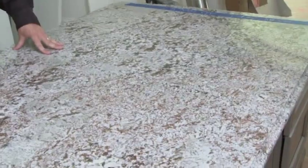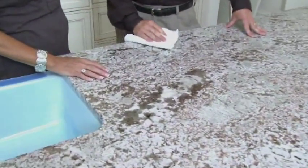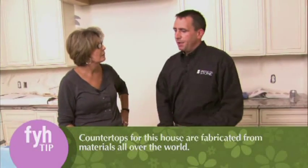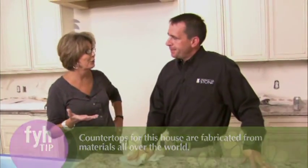Okay, well now let's go through some of the ones that we finally ended up with here. Okay, here in the kitchen, we actually have a stone called Bianco Antique. It's from Brazil. Many of the granites nowadays are from Brazil, but they are imported from all over the world. In your project here, we have used stones from Saudi Arabia, India, Egypt, and of course, as I mentioned before, Brazil. Well, you know, when you're going all over the world, you pretty well do have a lot of options.